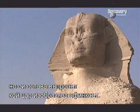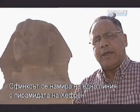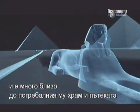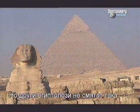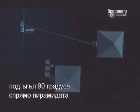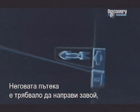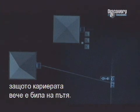Which king does the Sphinx represent? When you face the Sphinx, you find that it's in line with the pyramid of Khafra, and it's very close to the very temple of Khafra and to the causeway. So presumably it must have belonged to the same king. But other Egyptologists disagree. When you look at Khafra's pyramid, the normal thing would have been for the king to build a causeway at 90 degrees to the pyramid and bring it straight down to his valley temple. This was not done. His causeway had to take a swing over to the side over there because this quarry was already in the way.